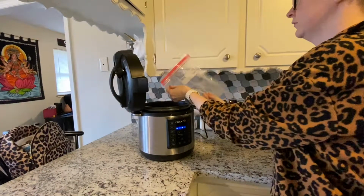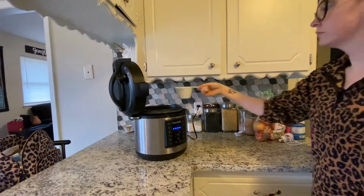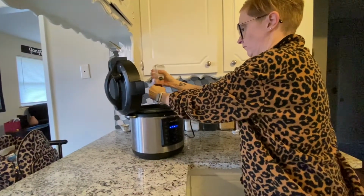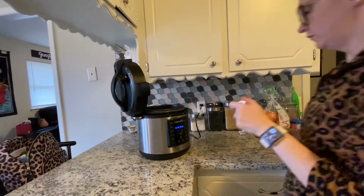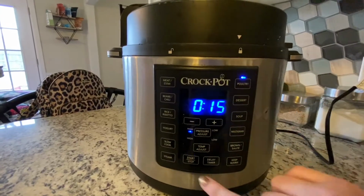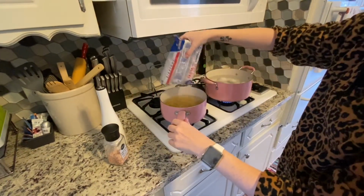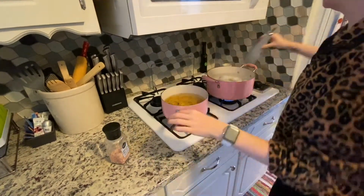I always say Instant Pot, but really I have a Crock Pot Express, so it's the same thing but the Crock Pot version. I am just putting in a bag of frozen chicken, 2 cups of water, salt, and Italian seasoning to the chicken to cook it for 15 minutes. And then I'm going to start working on the pasta and those eggs that I'm boiling over there. Multitasking.